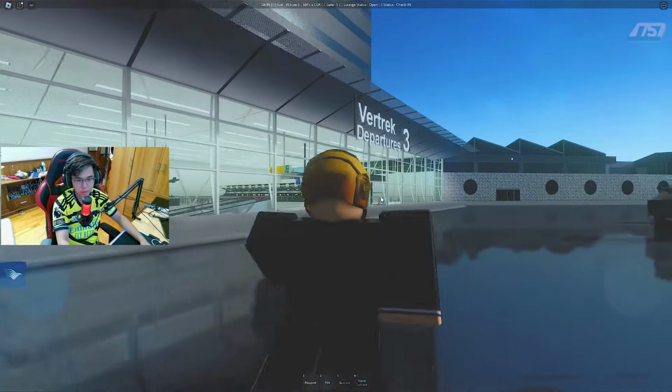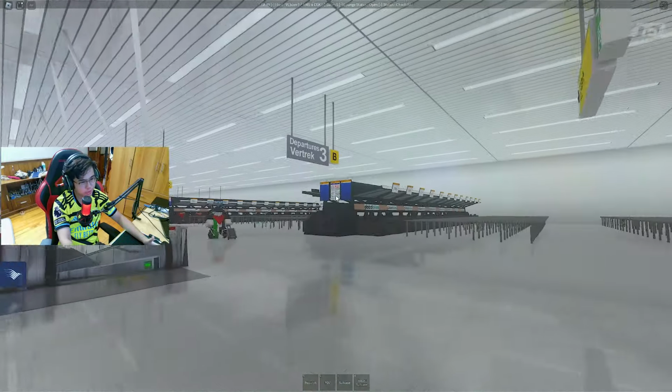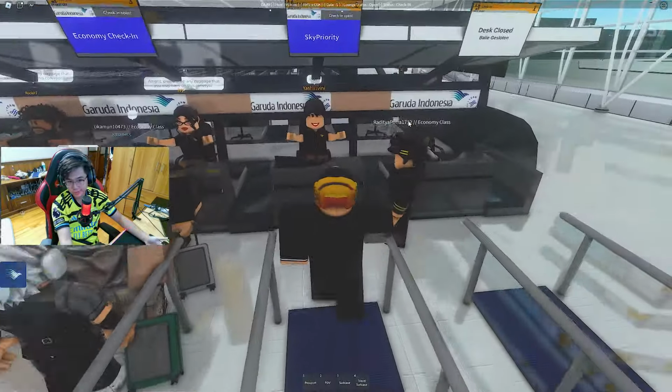So first of all, let's check in. Basically, the check-in area was very casual. There were quite a lot of passengers, but overall the process was very swift and fast. I got checked in as a first class passenger because I thought it was a Boeing 777.